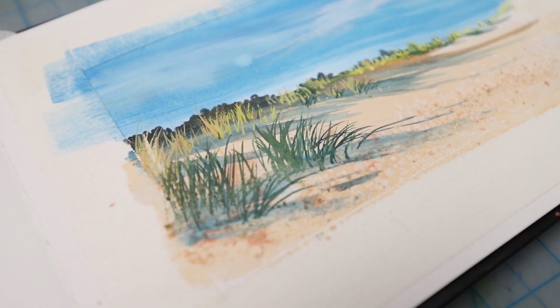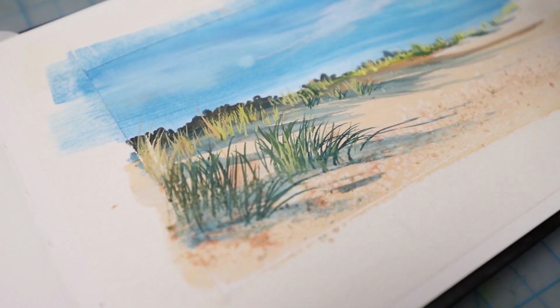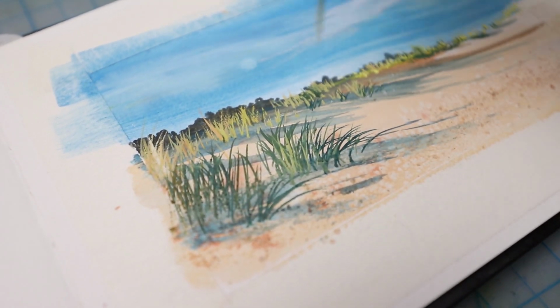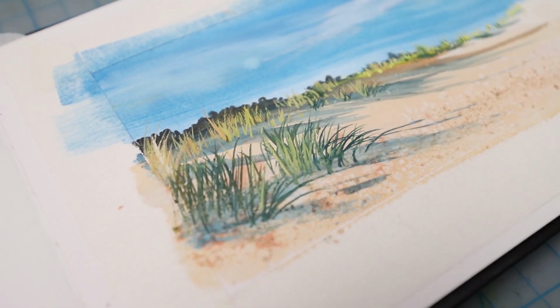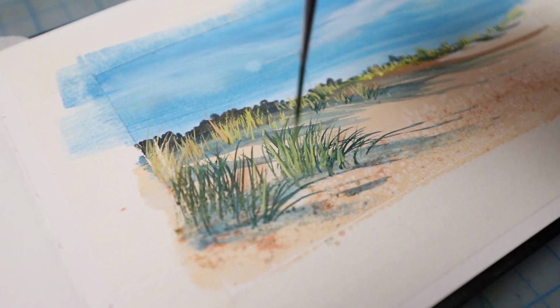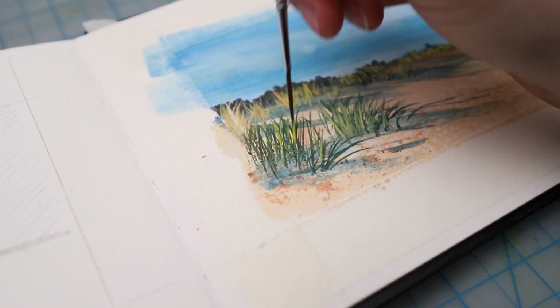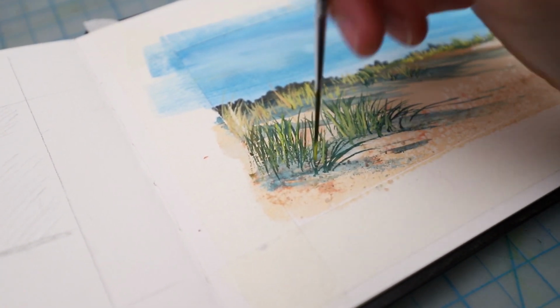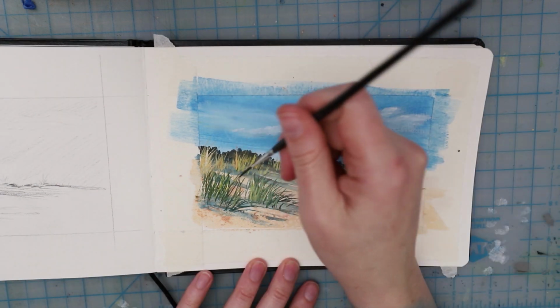If you need help figuring that out, one thing that you can do is study your reference photo not only for the forms, but also how the colors are appearing in the landscape. And you can also look at master painters and what they do. That's something that I've done in the past and I learned so much. So look at how they used color to represent different types of objects in different types of scenes.